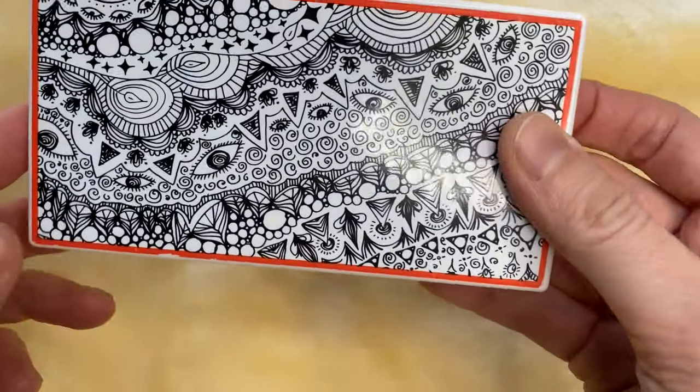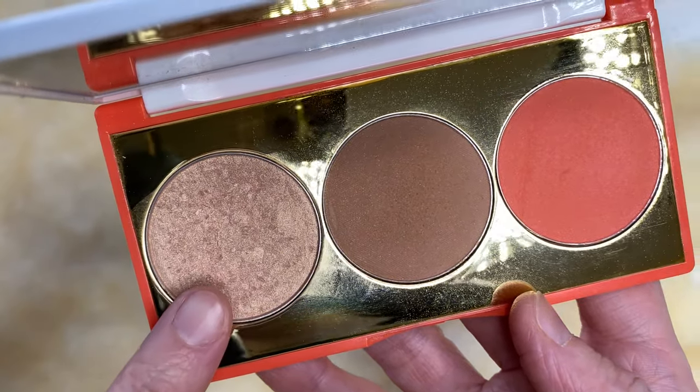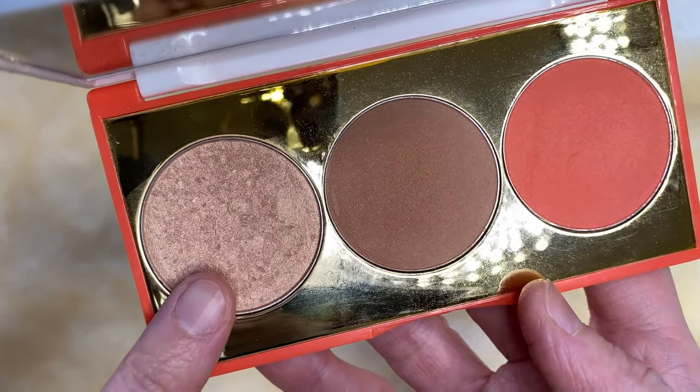For highlight, this was a tough one because I really also don't know if I can ever go through a highlight. I have my favorites, and I'm of course gonna keep using my favorites. And this one, I do have it on today, but it's a little dark for me right now because this one is my summer highlight.